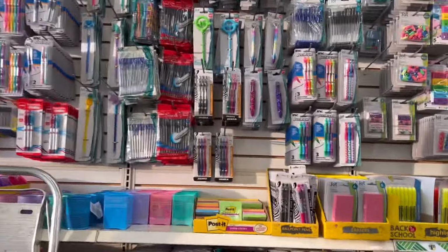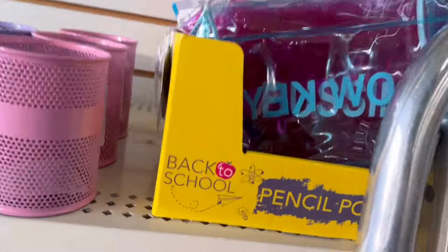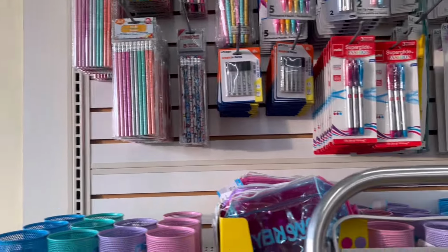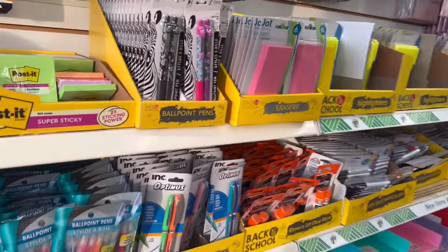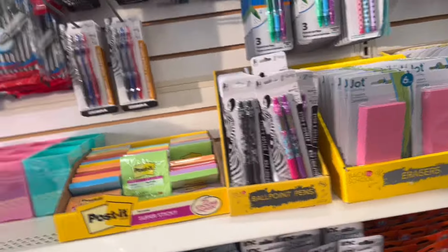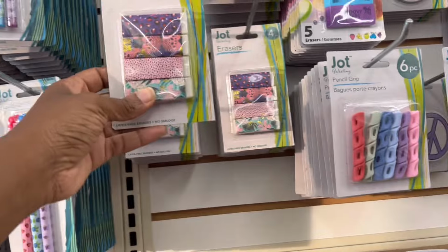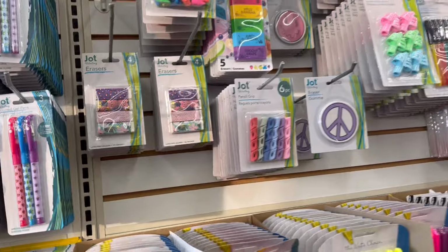Here's the infamous wall. It's not full yet. They have the pencils. What else do I see that's new? They have the mini post-it. Oh no, these are regular post-its. They have these really cute erasers. There's another type that I saw someone post.